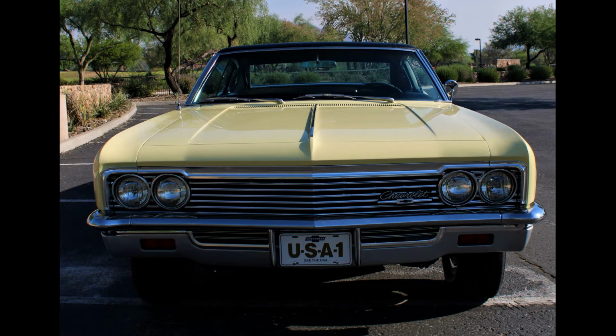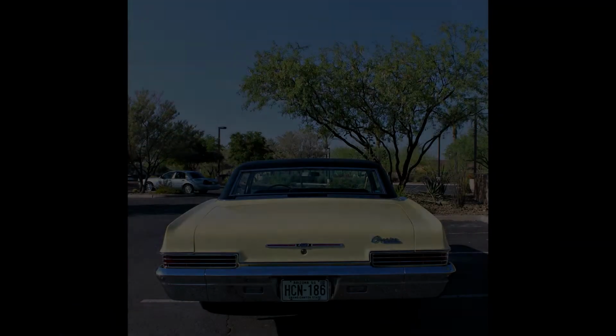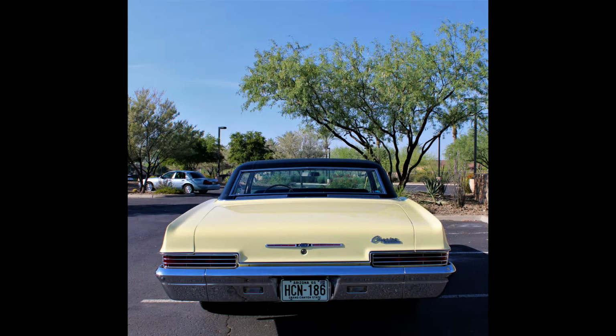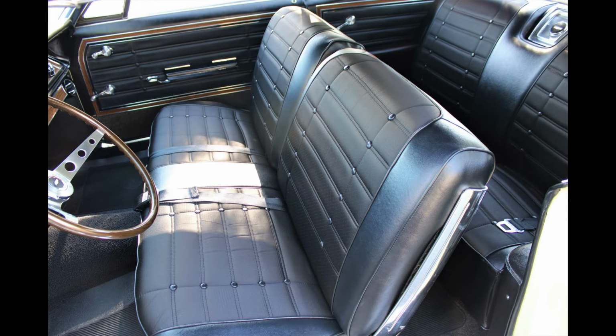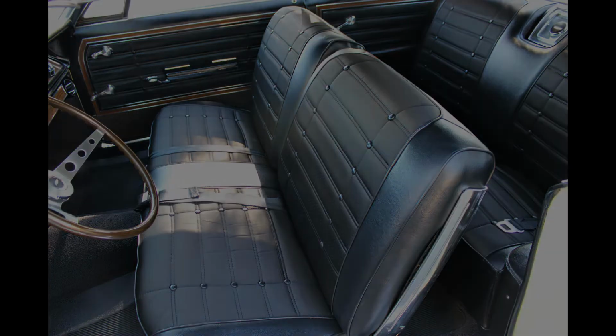Refinished from its original color of willow green with a fawn vinyl top to the attractive color combination it proudly wears now of lemonwood yellow with a black vinyl top, the car's cosmetic transformation could still be considered correct for the era, but a bit more elegant and understated. The interior was in such good condition during the car's transformation that all that needed to be done was to replace the seat covers and the carpet.